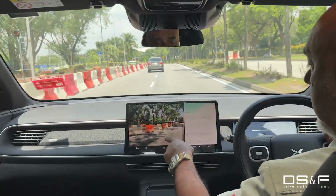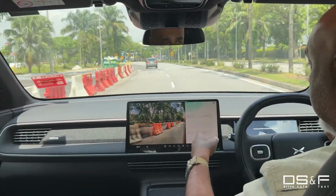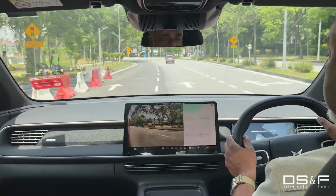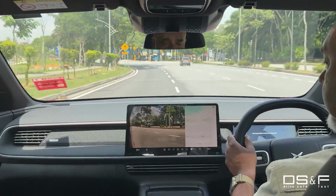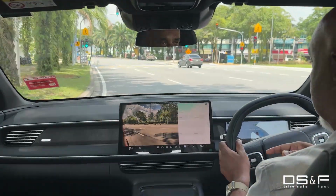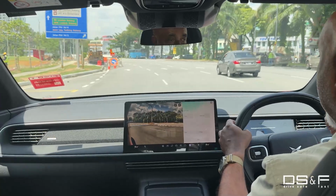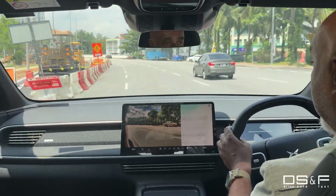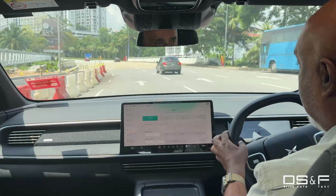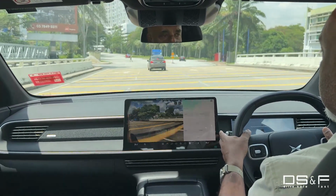So, you just saw that. Look at how beautiful that screen is. So when you put on your signal, that comes on to show you what's at the side of you. If you're going the other side, it shows you the other side. So now it's showing on the right hand side. Can you see it? Make sense? Yes. And it's very, very high definition, which means even at night you have very clear view, and you know what's left or right as long as you engage the signal light.